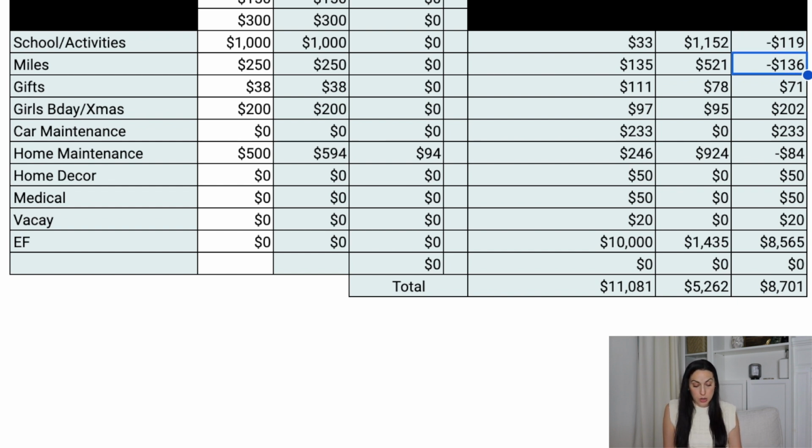And then for my cat Miles, I actually ordered him a cat tree and a cat bed and some new things that I don't normally get him, and he's really enjoying them. Plus I ordered a bunch of his prescription food that he has to eat. I restocked a few months' worth of that, and so we spent $521 and he's negative 136, but we budget $250 for him every month, so he'll be back in the green next month.